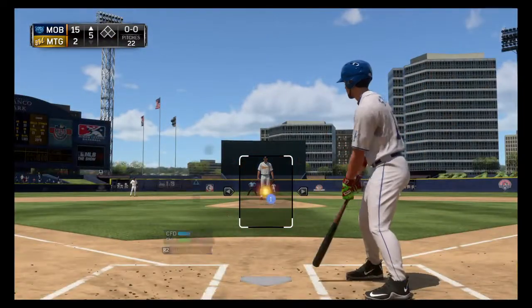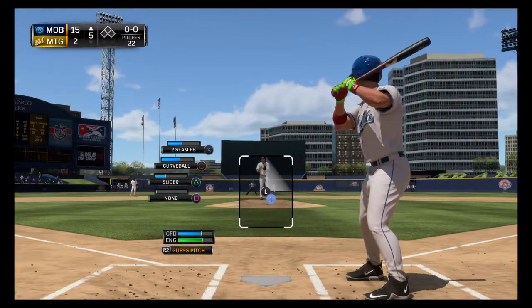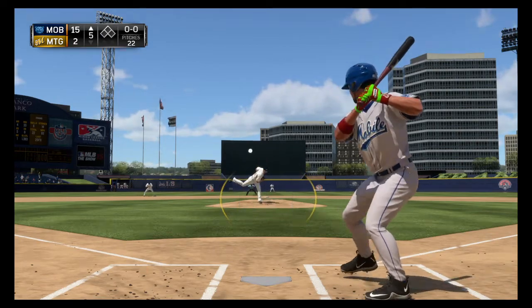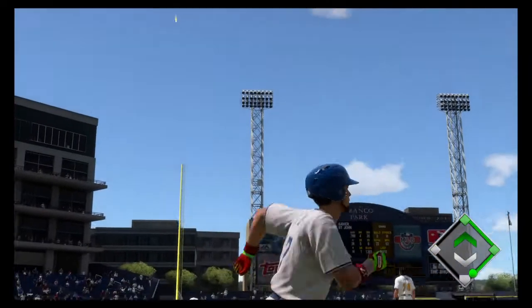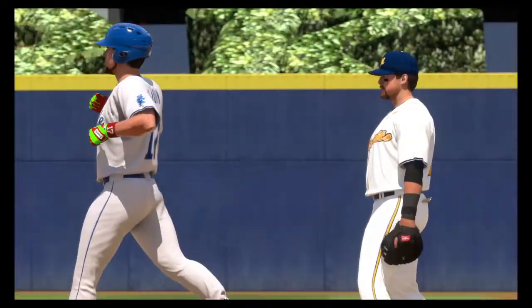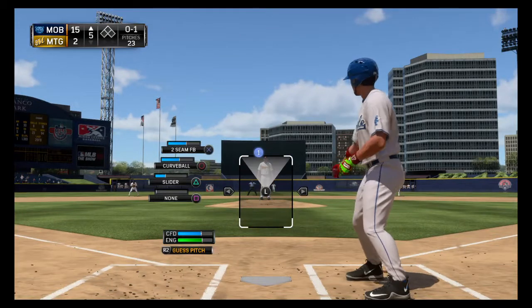Boy, and that play was just an absolute mess. I mean, if you want to see a manager lose his mind, try letting a guy score from first on an error. And that's an absolute gift of a run. Now a swing and a fly ball. And he pushed it just a bit too much. It'll wind up a foul ball.